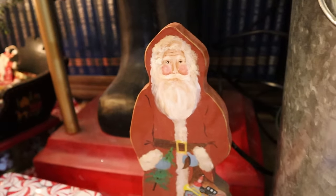Lots of fun with Santas and the kids will be having a hard time falling asleep. Get to the master bedroom. Now, folks, if you missed our Scottish tree, you can see her in a separate video.